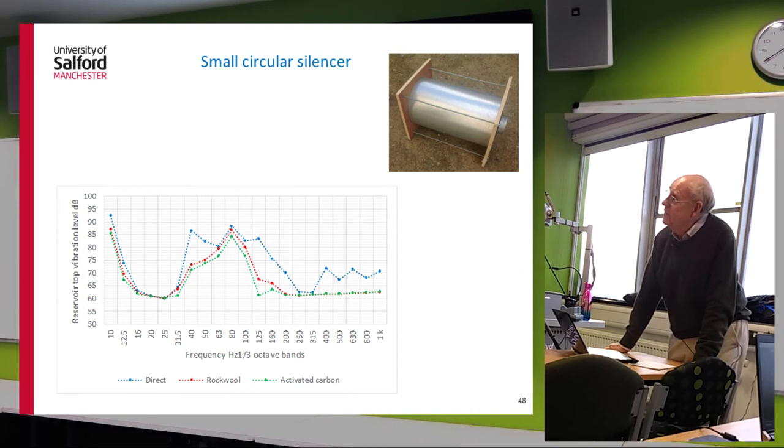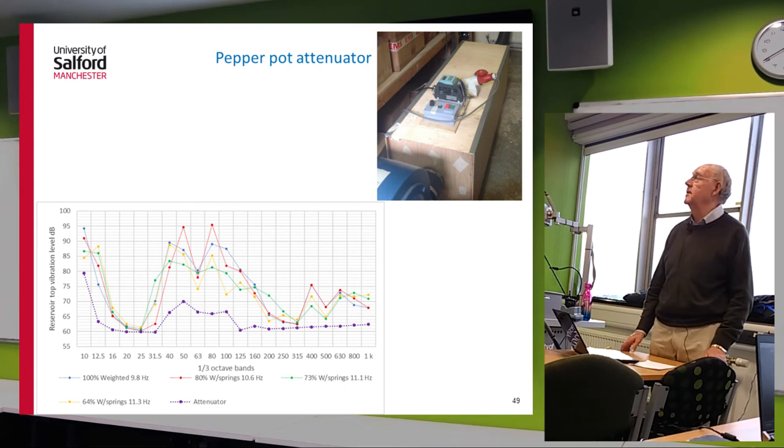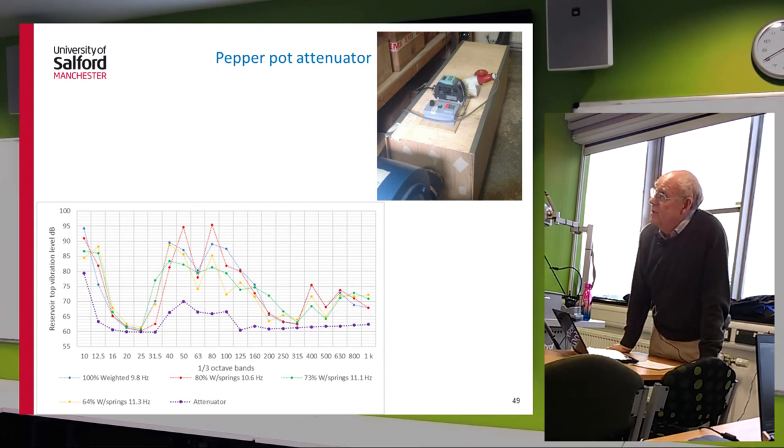The small circular silencer is a circular silencer, but the internal pipe is perforated metal surrounded by mineral wool. And this starts to do something. At this level, you're not really looking at silencers, but more at what I would call a damping device, something that's actually damping out the air. And the best results came with this pepper pot silencer here. So you can see the purple. It's substantially less than anywhere else. And that gives pretty good results.